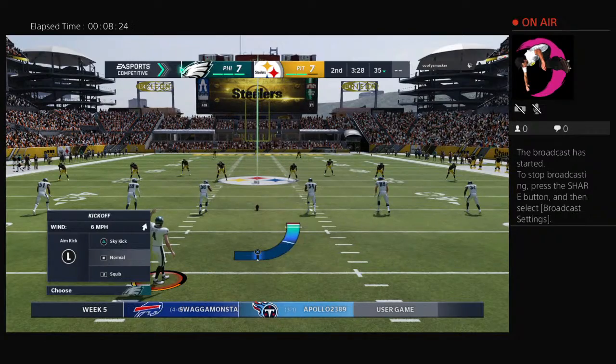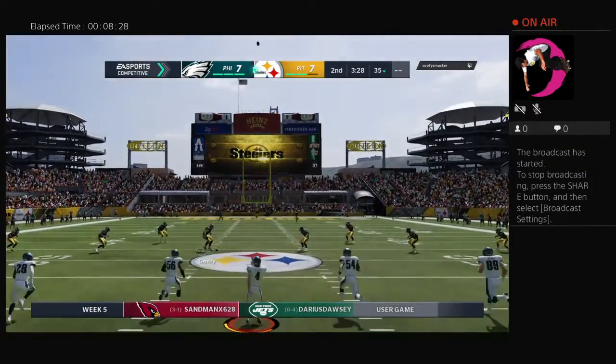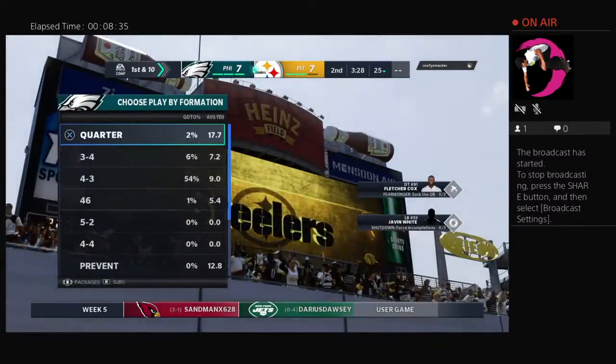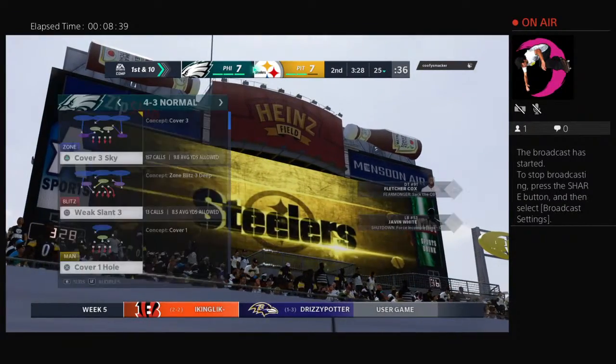Jake Elliott to kick off for Philadelphia. Each team's had it. Each team has scored. 7-7 here as the kick's away. And that'll carry over the back line of the end zone for a touchback. At their own 25-yard line.